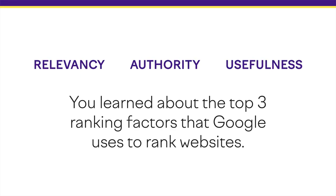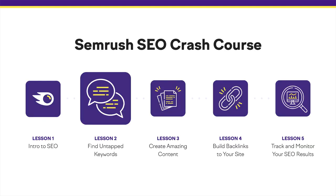So to quickly recap, in this lesson you learned a little about the top 3 ranking factors that Google uses to rank websites. And looking ahead to the next lesson, lesson 2, we're gonna start with the first key step to getting higher rankings in Google, keyword research.